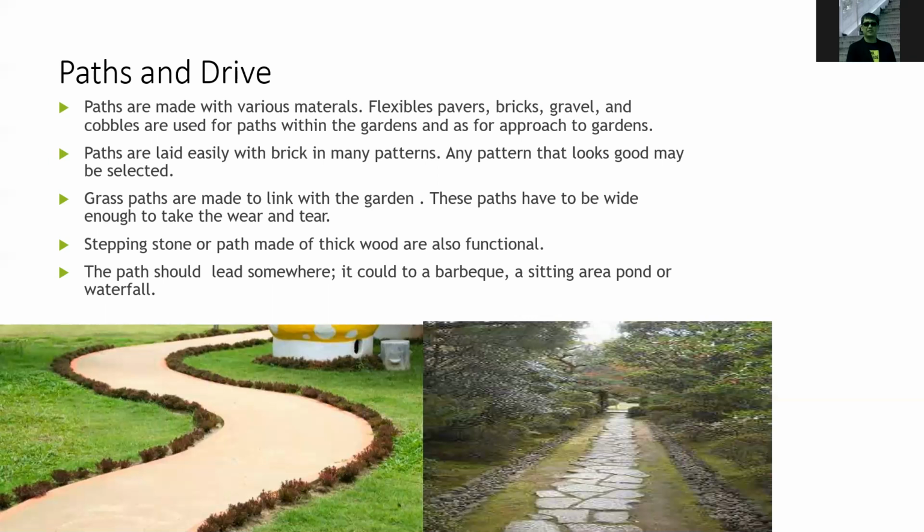Especially for landscaping near the beach area, they usually use old driftwood, no? They lay it beside each other to make a pathway along the beach area. Because if you use hardscape materials that are not found near the body of water, your landscaping will get damaged. So you need to find something that's available around the area. That is what you will use as a pathway, no? And the pathway should lead somewhere. It could be a barbecue, sitting area, pond, or a waterfall, no?